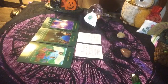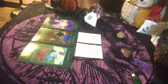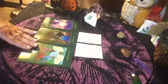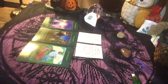So thank you guys so much for this reading, this different type of reading. But like I said, I really want to utilize this deck that I bought. And so I hope you like this reading.